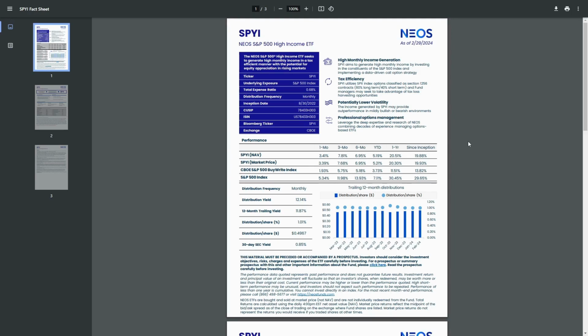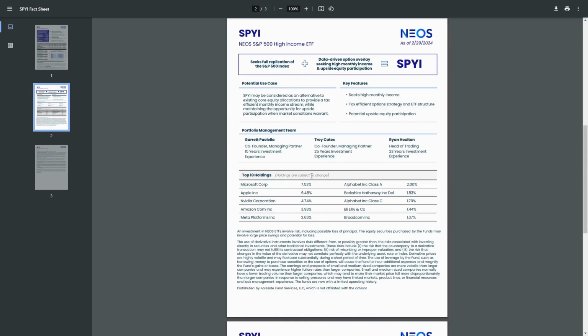So we just have the fact sheet pulled up. It gives you the basics. They do have a higher expense ratio of 0.7%, which I don't love, but because it is an actively managed fund, it performs better than typical passively managed funds. And so that's what this sheet is saying. It talks about their top 10 holdings and how they're subject to change. We see Microsoft, Google, Nvidia, Amazon, Meta, Google, another Google, Berkshire Hathaway, all these.